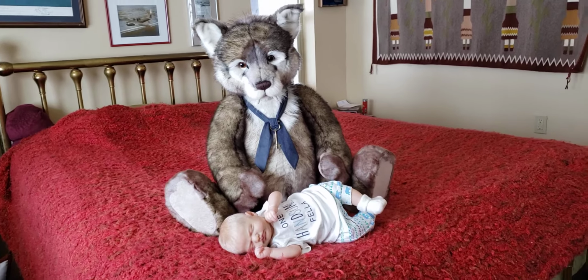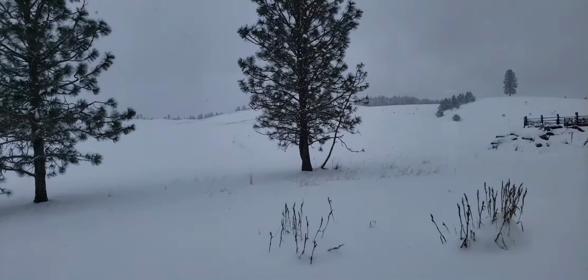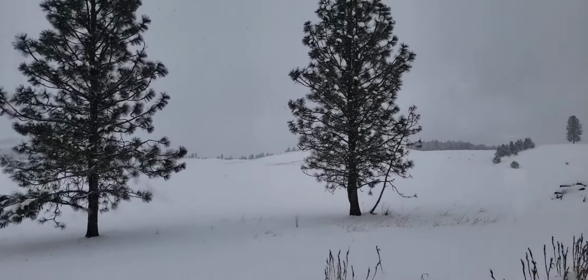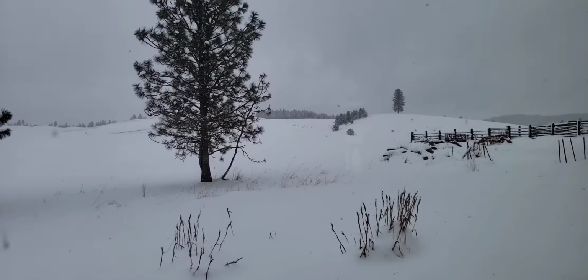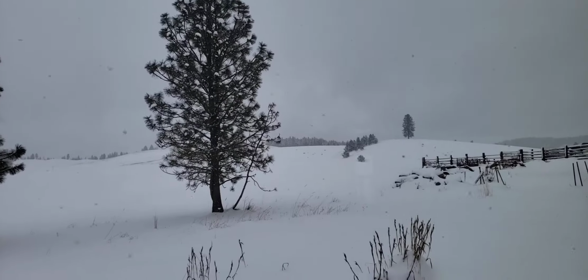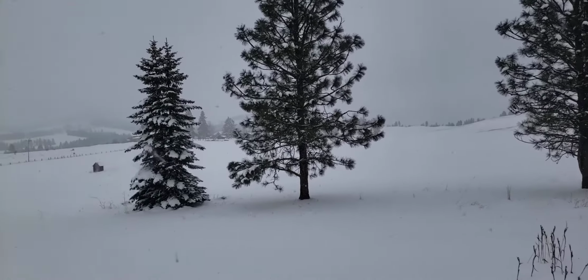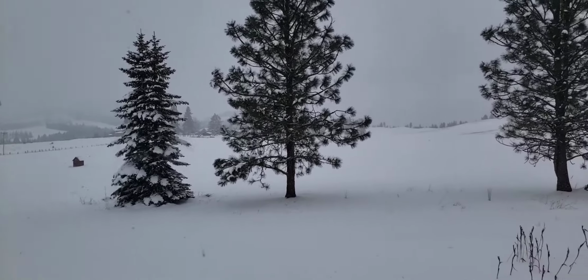Happy winter, everyone. Look what it's doing outside in my neck of the woods. It's snowing. Pretty good, actually. I'm glad it's the weekend and I don't have to go anywhere.